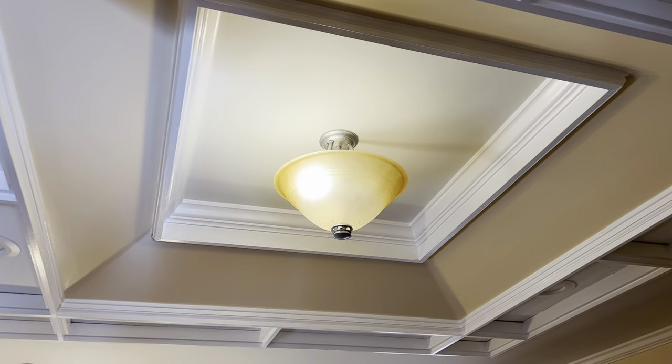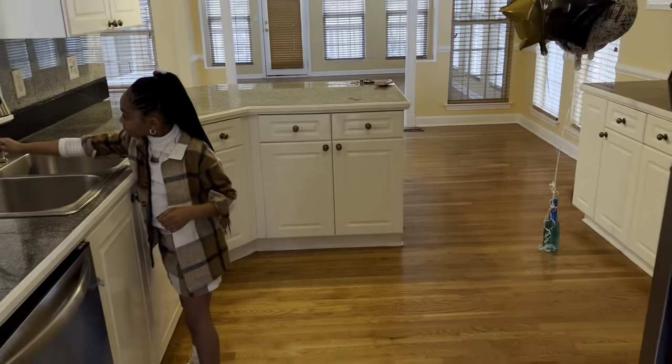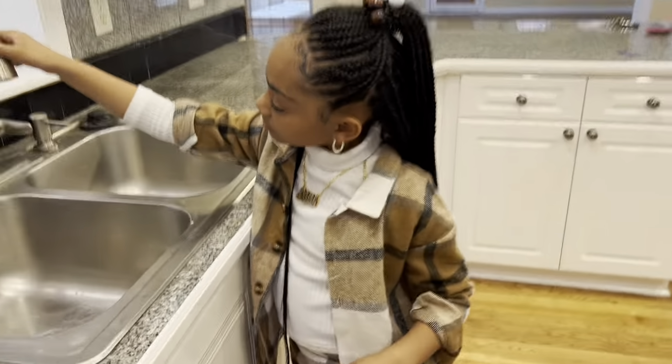What's the garbage disposal? Something you don't need to touch. So this light and those lights, I love. Okay, don't play with the kitchen. So that's beautiful. Of course, Lonnie's over here touching everything.